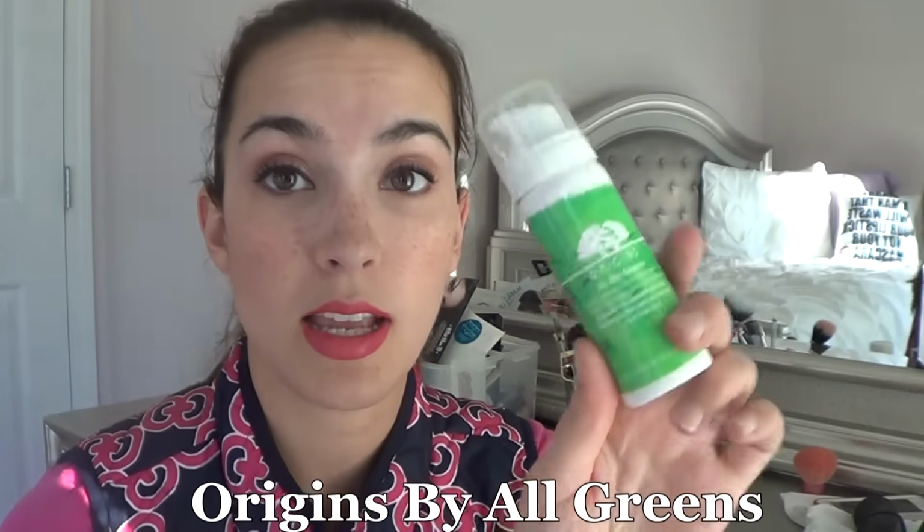And then the last product is from Origins. This is the By All Greens Foaming Deep Cleansing Mask. I used this once, but really should have used it more. But definitely happy to have this again. I feel like I'm almost done. I may have 1 or 2 uses left of this. So I have 9 things that I'm still working on for this next week.